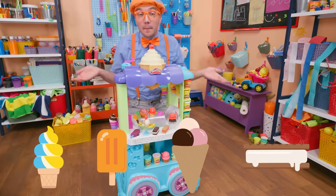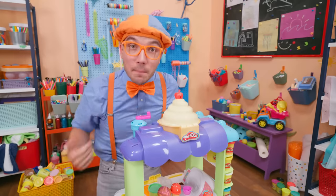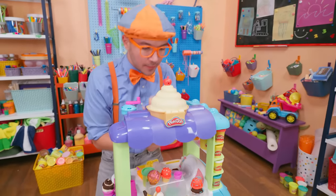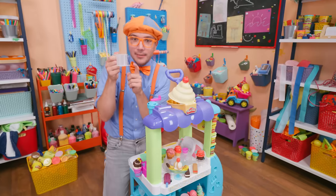Bet we could make some amazing creations with all the fun toys here. Maybe we could try out this big ice cream cone on the top. It even has a cherry. Well, how does it work? When you open it up, I think we can make a swirl cone using this cup.